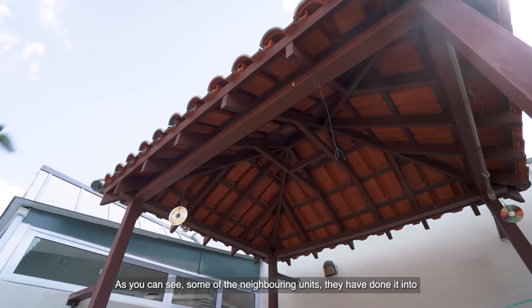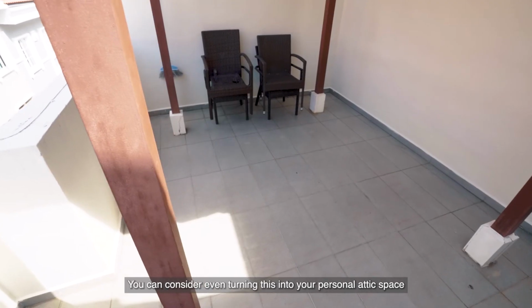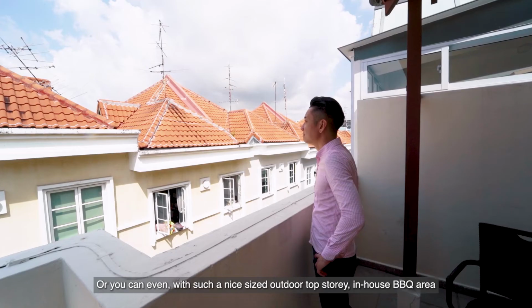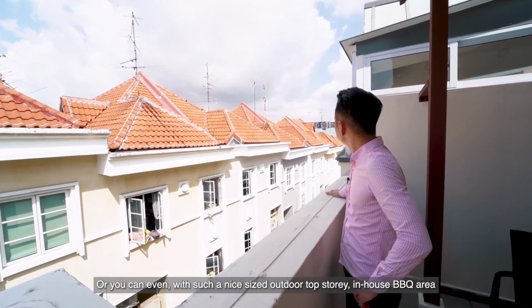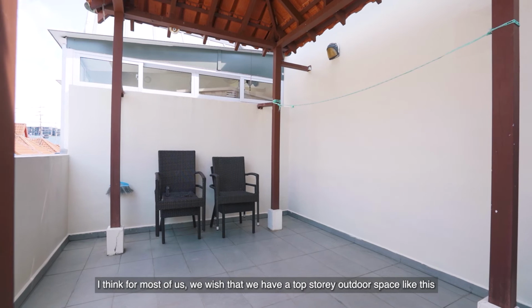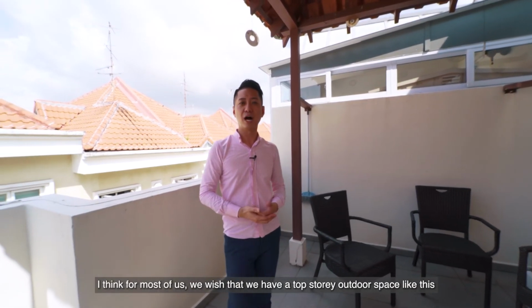But as you can see, some of our neighboring units have done it into, you can consider even turning this into your personal attic space. How cool is that? Or you can even, with such a nice size outdoor top story, have an in-house BBQ area, no need to go out to the barbecue pits. I think for most of us, we wish that we had a top story outdoor space like this.